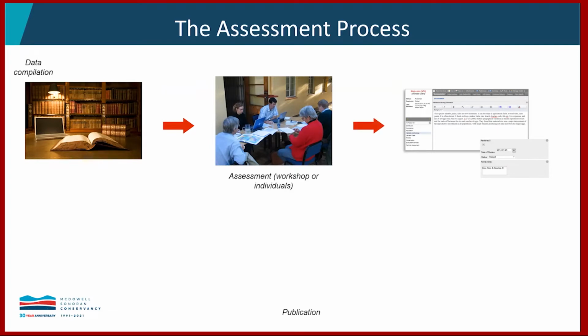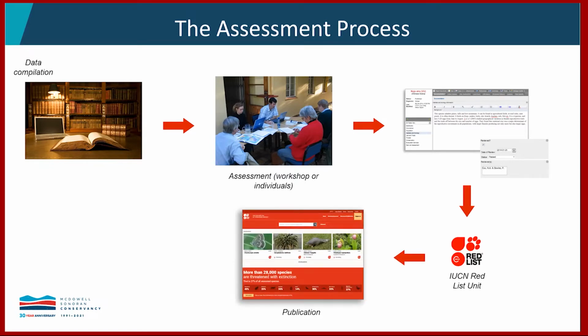These are then entered into SIS, which is IUCN's data repository for species assessments. And then prior to publication, the Red List unit does consistency checks and then it is published on the website.